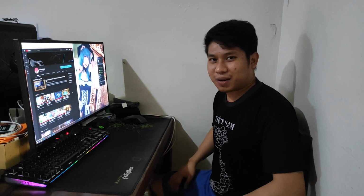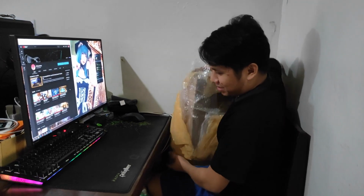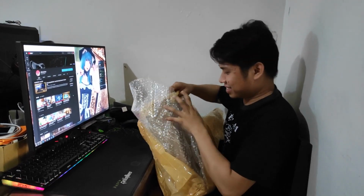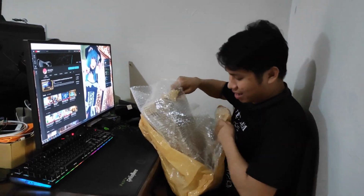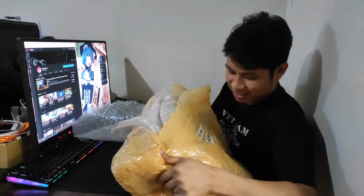Ayan, mag-unbox po ulit tayo. Ang i-unbox ko po yung MacBook. Ito po ay issue sa akin ng office. Naisipan ko lang i-unbox. Kasi, actually na-open ko na din. So, nilagay ko lang ulit, hindi ko tinuloy. So, ayan.